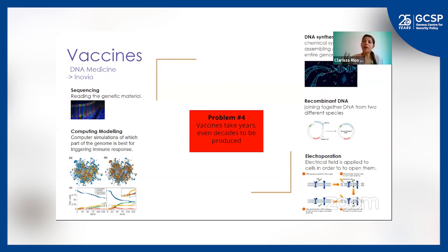In this case, we have 5 different technologies coming together. The first one is sequencing, so reading the genetic material of the virus. The second one is computational modeling, because we need to know which part of all the genetic material of the virus will trigger an immune response, which one will be better for further research. And then, as Jean-Marc also mentioned, synthetic biology comes in because we need to chemically synthesize this DNA in the lab in order to produce large amounts and use it to deliver a little piece of the virus that is not viral, that is not going to provoke a disease in the human body.